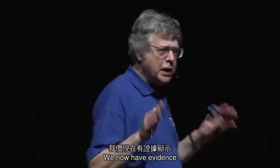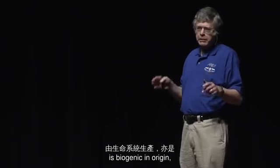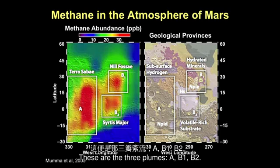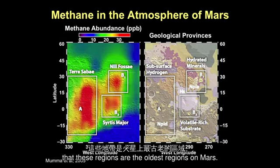We now have evidence that methane is in the atmosphere of Mars, a gas that on Earth is biogenic in origin, produced by living systems. These are the 3 plumes, A, B1, B2, and this is the terrain it appears over, and we know from geological studies that these regions are the oldest regions on Mars.